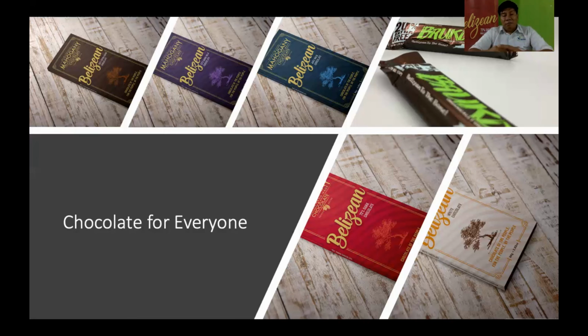Then we also have our dark range chocolate under the Belizean brand. We have our 80% dark chocolate and our 72% dark chocolate. Then we've added recently our 57% dark milk chocolate, 44% milk chocolate, and our revered 37% white chocolate. So we have chocolate for everyone. We want to make sure that we don't leave anyone behind.